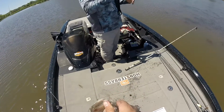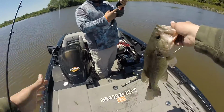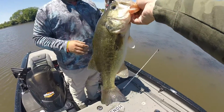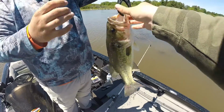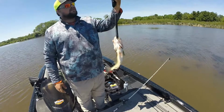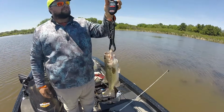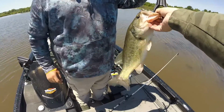I can get this hook out though. That was a nice one, man. She hit it and then came back to it again. Let's see what we got for a weight. There we go. 212. 212, yeah, I figured. 212 on there. Nice looking fish.